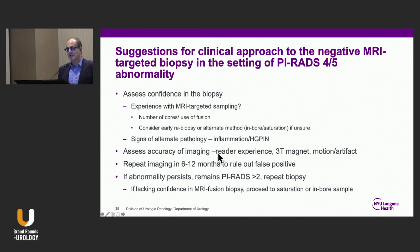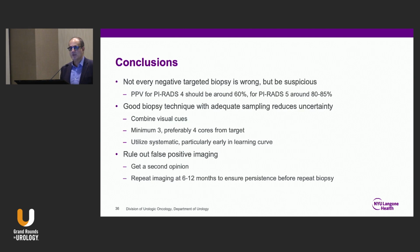Assess the accuracy of the imaging. Reader experience, 3T magnet, motion artifact. Repeat the imaging in 6 to 12 months to rule out a false positive. And if the abnormality persists at PI-RADS 3 to 5, I'd suggest you do another biopsy, and you can decide if that should be fusion again or if you want to go to a more saturation approach.